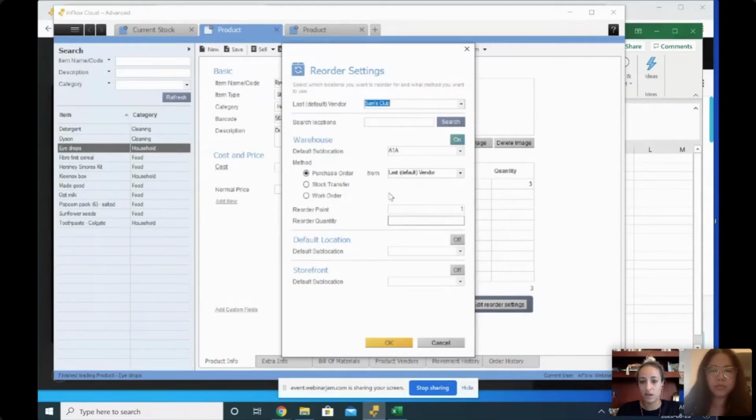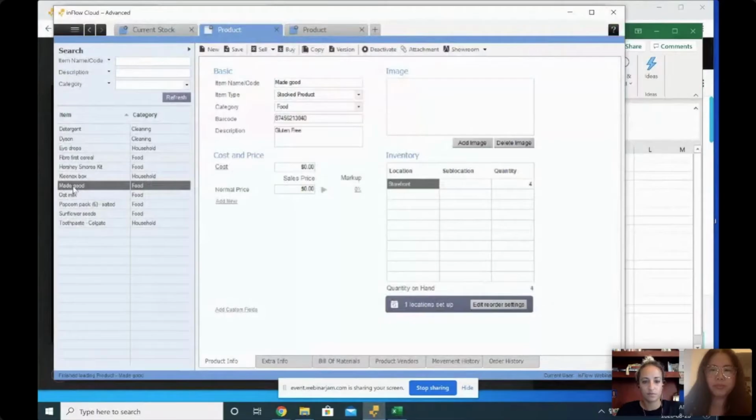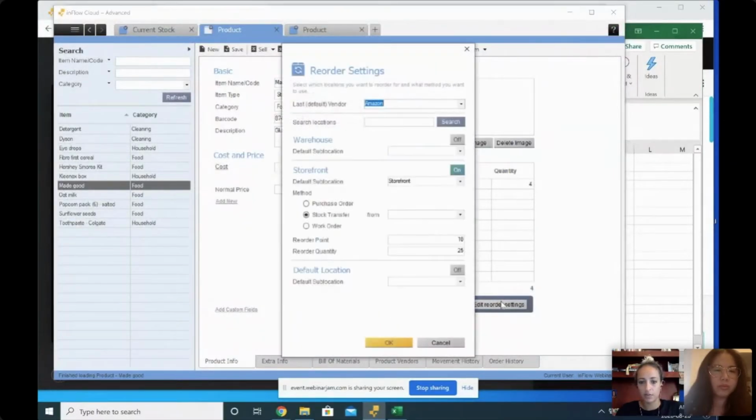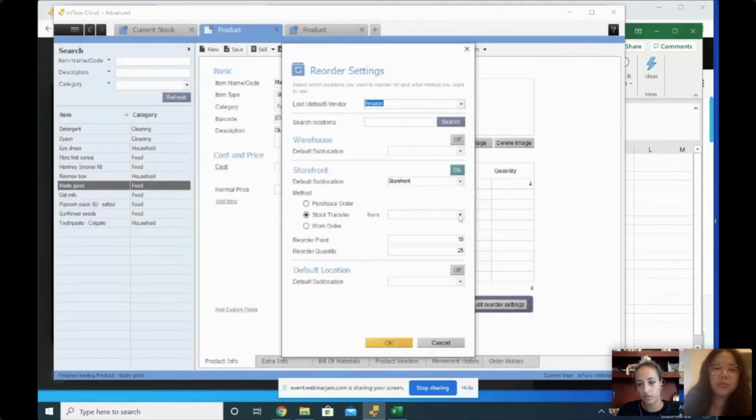Again, there's some instances you might have more than one location set up, which you can do. I think my example here was, let's go to the stock transfer. Okay, made good. So go to the made good product. You'll see I only have in the storefront, and I put here, my default sublocation is the storefront, and I want to do stock transfer. I could have put it here if I knew, right? If I put warehouse here, for example, and imported it, it would have imported warehouse. I'll just put it here.